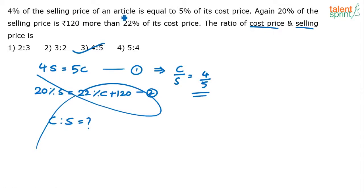4% of the selling price is 5% of cost price, which means the ratio of cost price to selling price is 4 is to 5. As simple as that. So option 3 is the right answer. I'm glad that many of you got option 3. Some of you have marked option 4, 5 is to 4, 4 is to 5 confusion.